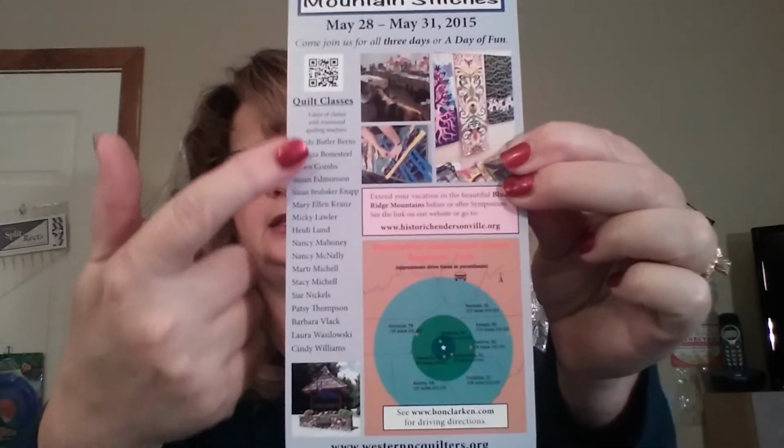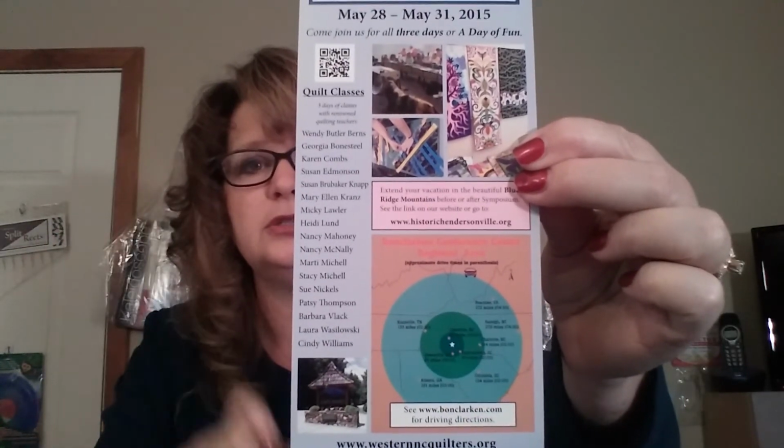Now, since I talked about Annie's, let's talk about the North Carolina Quilt Symposium, Mountain Stitches, which is in May 2015. It's May 28th through the 31st. I will be teaching 3 classes there, and I believe a trunk show, or maybe it's 2 classes and a trunk show. I don't really remember. I've got to go look at my contract. I'm teaching a lot this year and hosting a lot of trunk shows. There are some famous teachers there. There's the list right here. You can read those if you want to enlarge it somehow. Whoa, there's a lot of awesome teachers there. Well, of course, me included. Just kidding. I don't think I'm awesome.